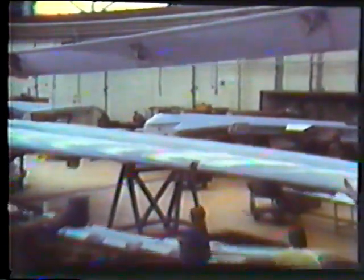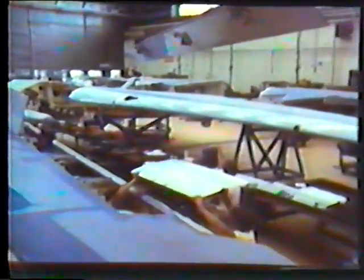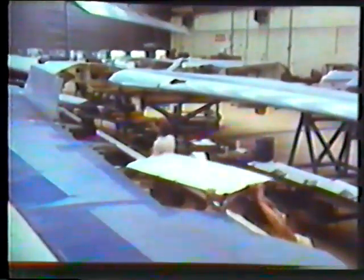Dealing with the vast number of components demands precise logistics. That means the right parts in the right location at the right time. Fitting a spoiler. It's hard to tell that it is made of high-grade composite.